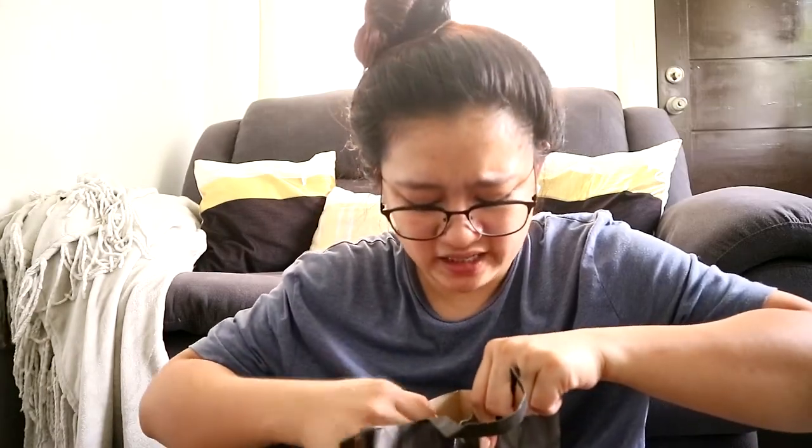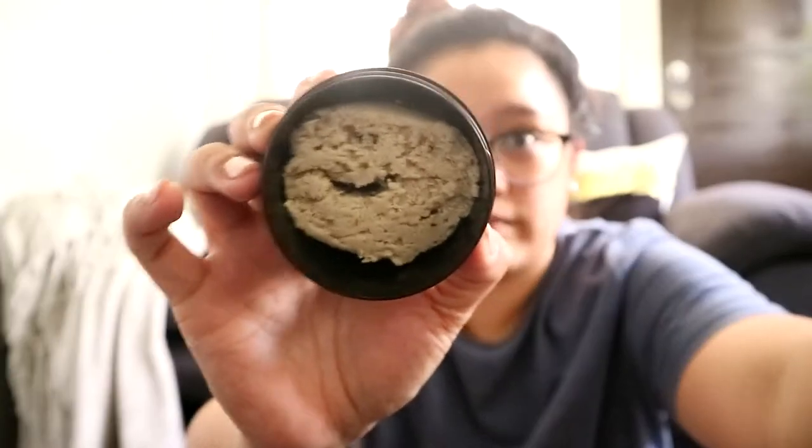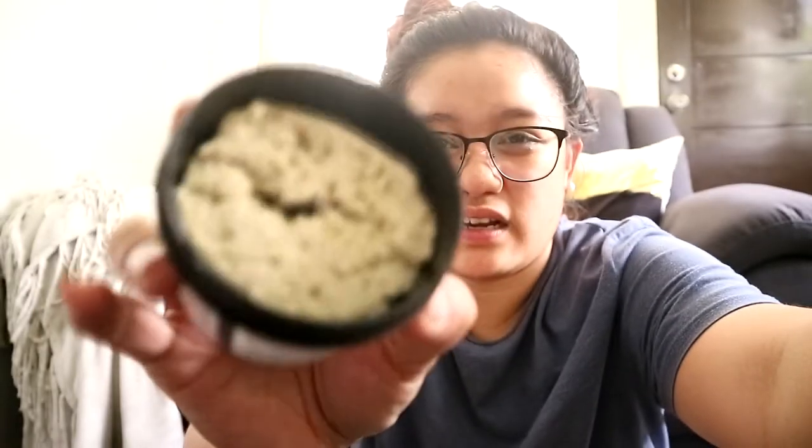Then, nung pumunta downtown, I went to Lush. I just picked up my facial cleanser kasi ubus na yung shampoo. I got the Angels on Bare Skin facial cleanser. Ano to eh? It's like a facial scrub. Yeah, I really like it.